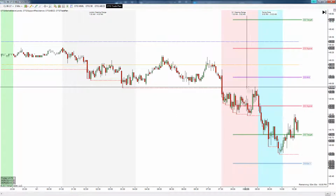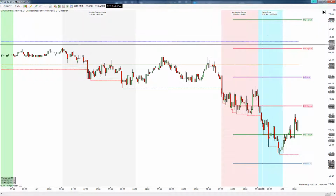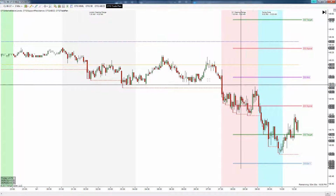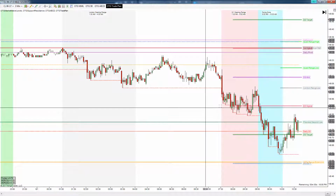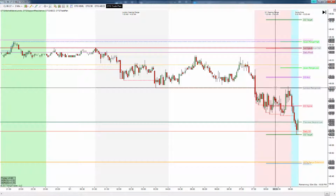And then once we got into just inside of what we call the 9 a.m. to 10 a.m. swing zone, that's this blue area here, we start to look for reversal patterns. We got up into this area here, and let's turn these secondary levels on. You came right up into what we consider to be that London range low. We found, in sort of a climax move here, resistance up at that level, and then immediately began to sell off.